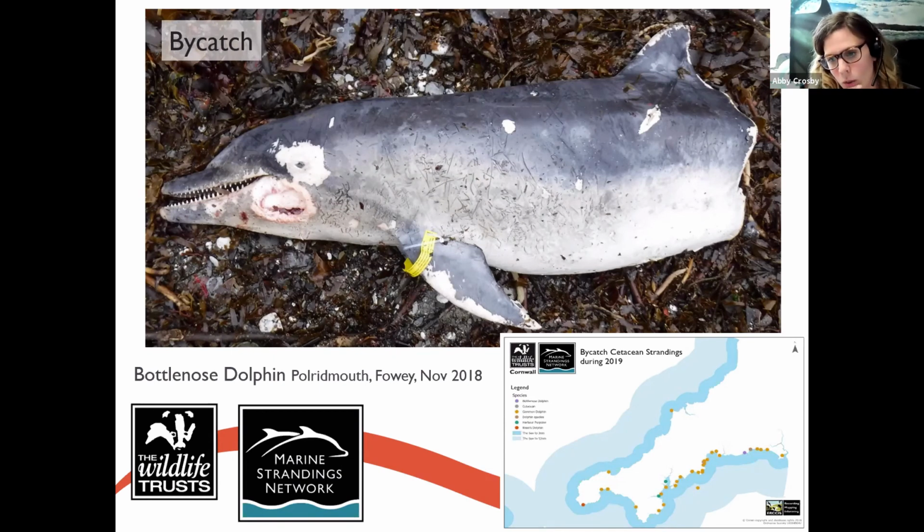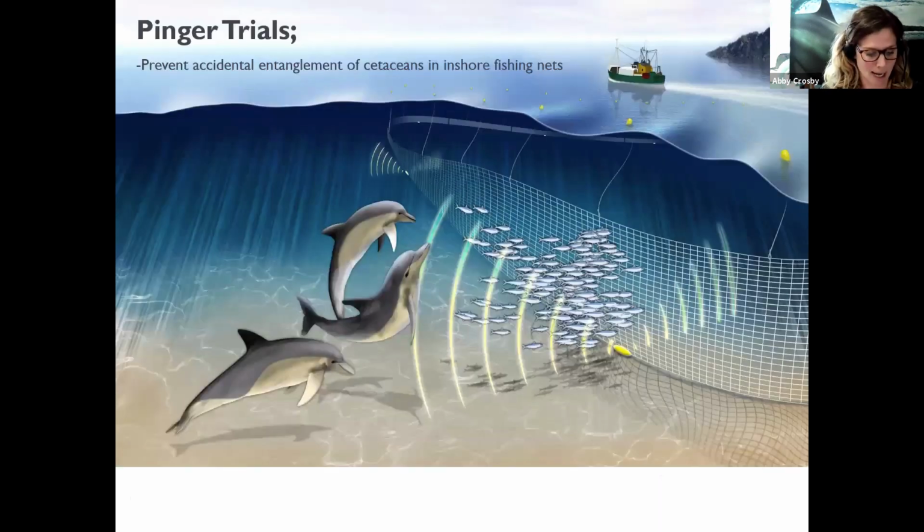So you can see that although they do occur around our coastline, we do have a high concentration along the south coast of Cornwall. So that's really interesting. And as I said, bycatch is a problem. The Trust have continued to work with NGOs, government organisations and universities to do something about it.